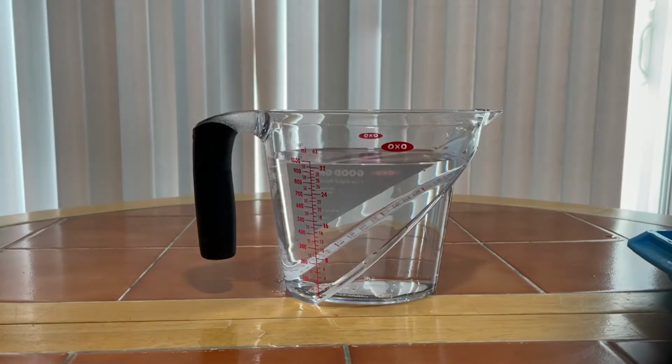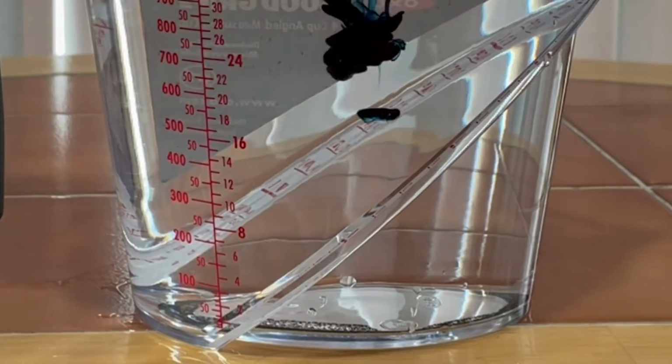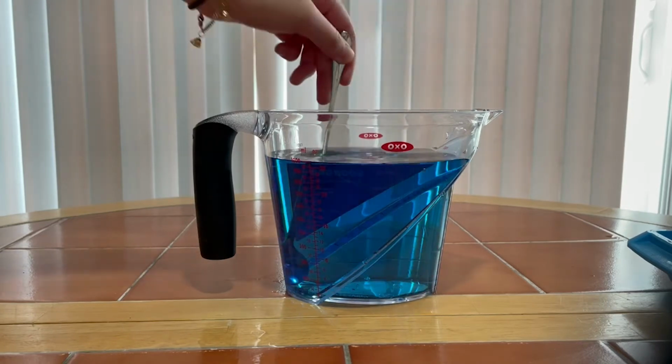Much of our Earth's surface is covered by water. Did you know that 70% of the Earth's surface is covered by it? Whoa, that's a lot of water. Now let's say this cup is all the water from our Earth. To show it even further, let's dye it blue.